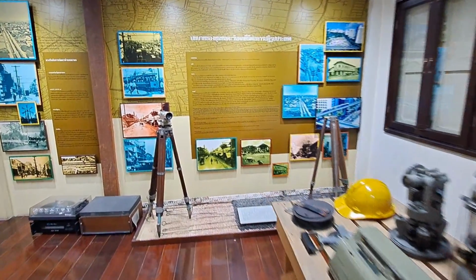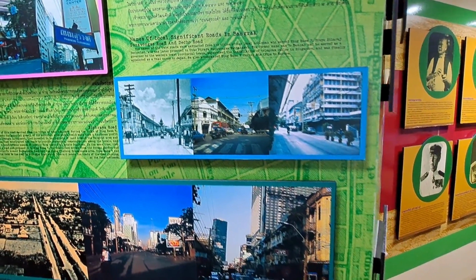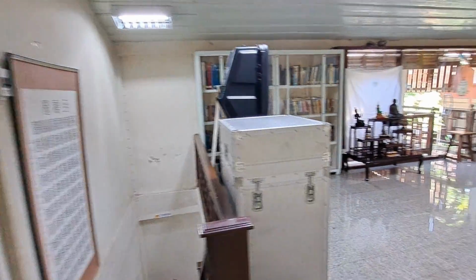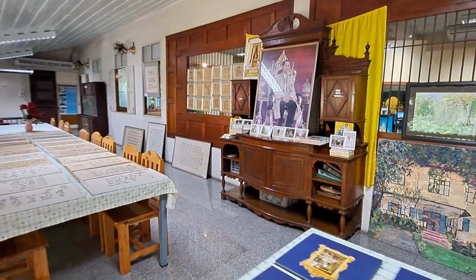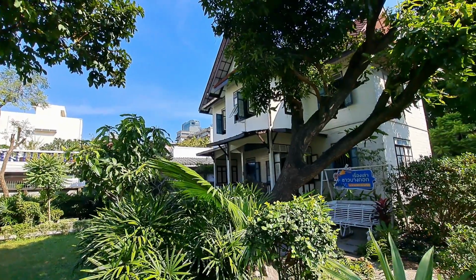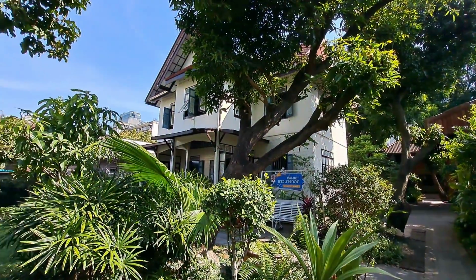I think this museum is good for Thai people as well to come here. Very interesting old pictures compared to today. Very nice buildings, part of the history of Bangkok. So if you have time and you like this kind of places, you have to visit here.